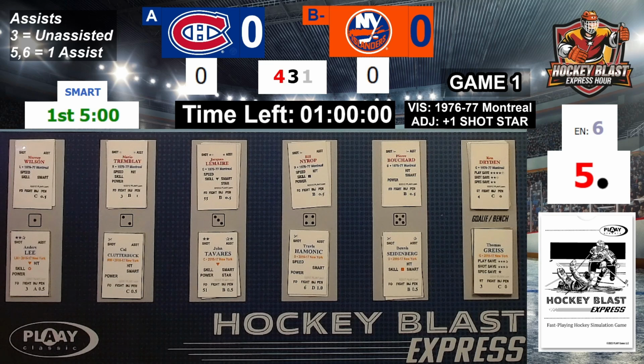Your starting netminders for game one of this time frame matchup will be Ken Dryden going for the Habs, and Thomas Greiss going for the Isles. Montreal is the visitors. They will add one shot star to their credit for the goalie. And with that being said, let's get right into this time frame. A new set of 60 minutes is on the clock. Will the clock operator please start the clock?